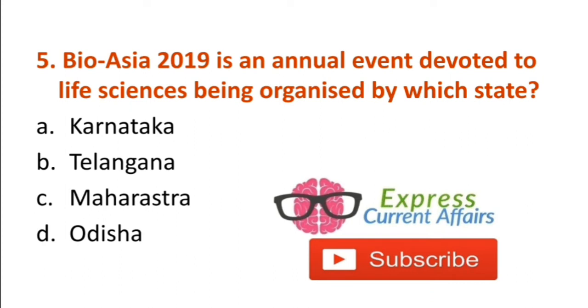BioAsia 2019 is an annual event devoted to life sciences being organized by which state? Karnataka, Telangana, Maharashtra, Odisha. The answer is B, Telangana.